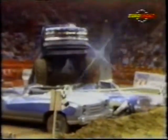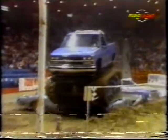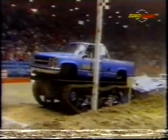cross the finish line. Well, Shelley, there you can see both tracks were on the first car, and that's all that counts. You can't just hit the cars with one track. They have to have both tires or both tracks in any type of monster truck for it to count. He straightened that thing out while on top of the cars. That's an incredible driving job.